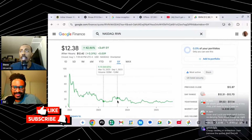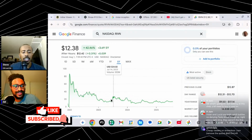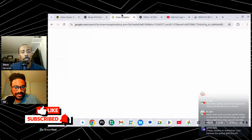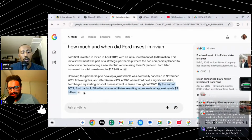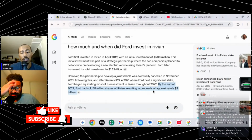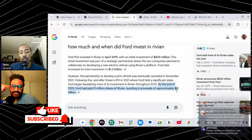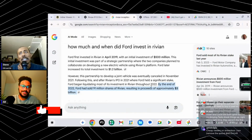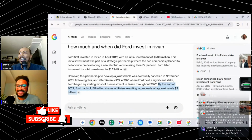And it's just been down ever since, guys. So Ford got out. I don't know if they fully got out, but they definitely made some money. By the end of 2022, Ford sold 91 million shares of Rivian for proceeds of 3 billion. They invested 500 million, total 1.2 billion, and cleared out 3 billion, so they cleared 1.8. Ford might not make great cars, but they make good investments.